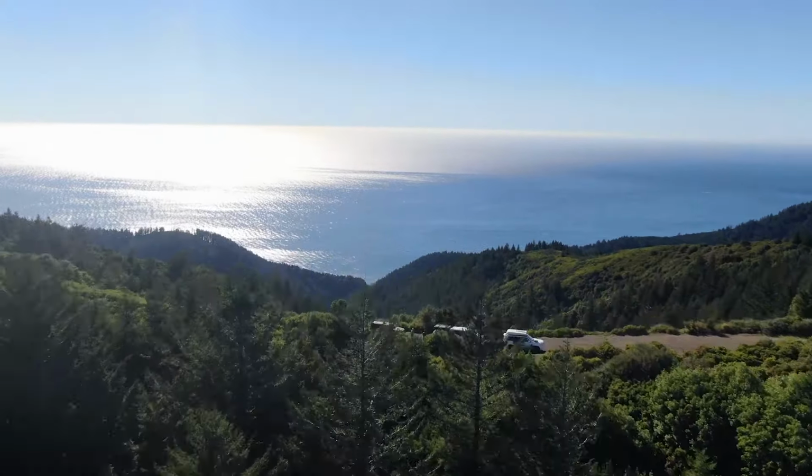So we just arrived at the giant tree. 363 feet tall, 53 feet in circumference, and she is absolutely massive. This is a 3-minute walk from where we parked.